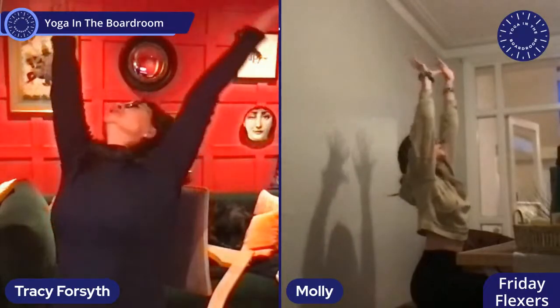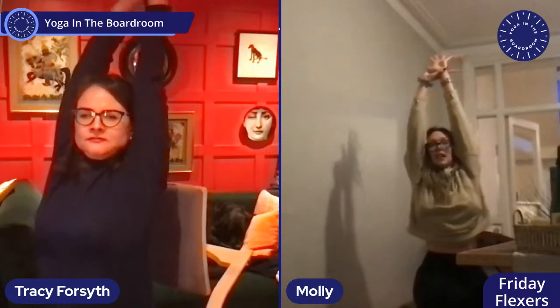Yeah. All right, then when you're ready, slowly bring yourself back to center. Again, extend the arms behind. Inhale to lift the arms up high to the sky. This time you're going to grab hold of your left wrist with your right hand. So you're going to inhale to lift and lengthen, then exhale to rotate over to that right side. So we're stretching into that left lat muscle and into your left oblique side of the waist.